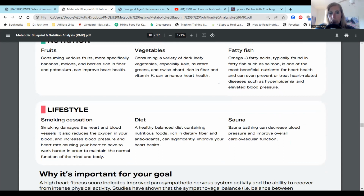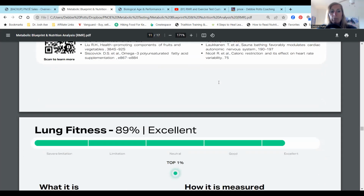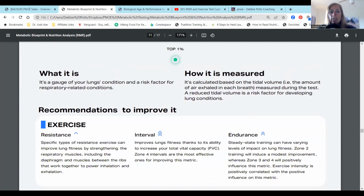And then lifestyle, of course, not smoking. And nutrition, looking at foods with good quality fiber and antioxidants improve your heart health. So sauna is what I love to do, hot and then cold shower. Sauna bathing can decrease blood pressure and improve overall cardiovascular function. So that's a report. All right, lung fitness, another report we're going to get.